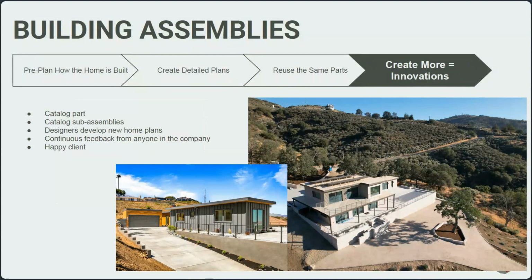So that's basically what we're trying to do at Dvele right now. We're trying to catalog every single part. All those parts will be cataloged in sub-assemblies, and then those sub-assemblies will be handed over to our designers who develop any new homes that you can see in the images right here.